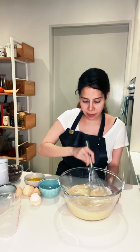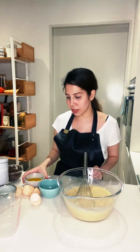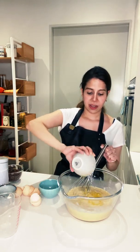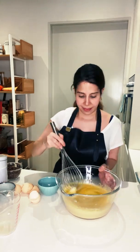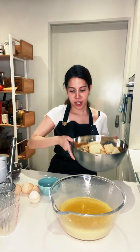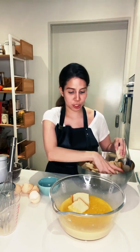Just mix it up. And once you don't see the clumps anymore, we're gonna add the melted butter. Now, I'm using melted butter so the bread can absorb all the delicious buttery taste. Alright, now that we've mixed everything well, now it's time for us to add the bread into our liquid mixture.